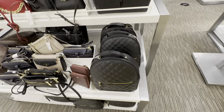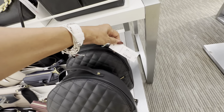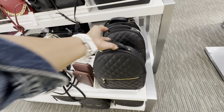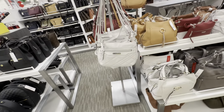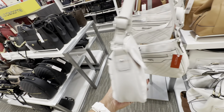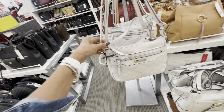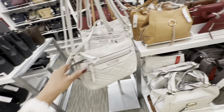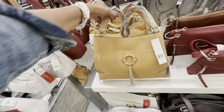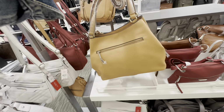Oh, they have a nice backpack here. $70. This is Rosetti. 60% off. Gray. $49. So you have two zip pockets in the front and zip up top. Adjustable strap. I like this color. This is $79. Nice shoulder strap, big pocket in the front. This is the side, the zipper in the back.